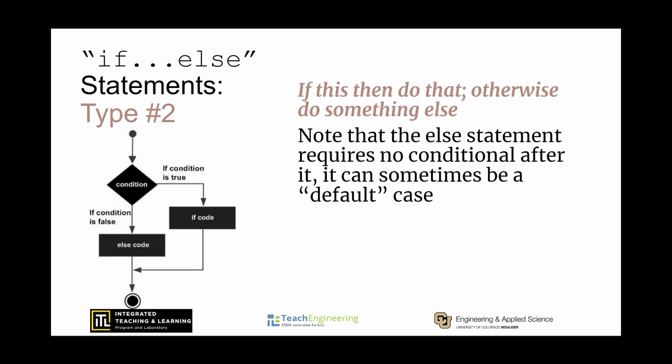The second type of statement follows the idea of if this, then do that. Otherwise, do something else. The else statement requires no conditional after it. It can sometimes be just a default case. In this case, we note that we evaluate if a condition is true or false. If it is true, we do a certain block of code. If it is false, we do the block of code that is indented within the else condition.